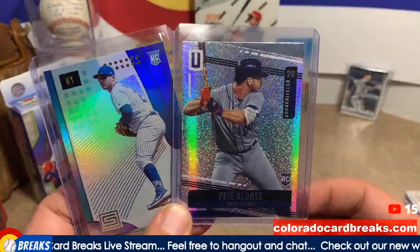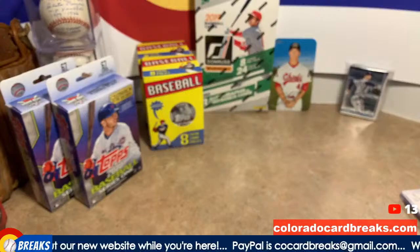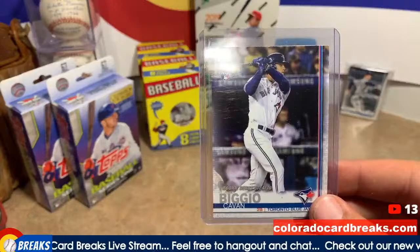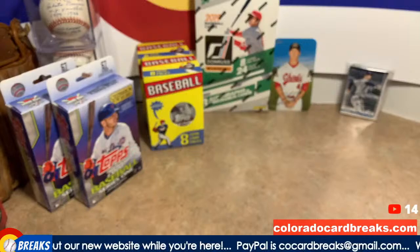Anybody in on those Big Meat Pete's there? Okay. For $2 each, we have Keston Hiura rookie card for $2. Kevin Biggio, or a Biggio rookie debut. All three of those are only $2. And otherwise, we'll go back into the box.